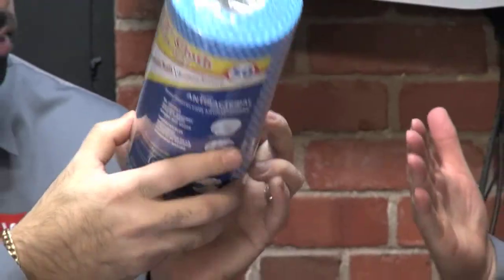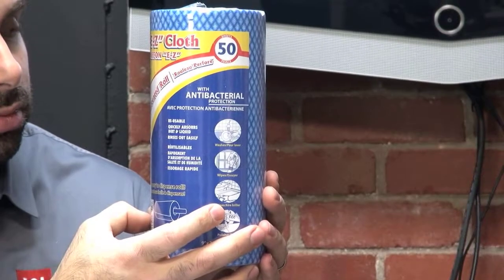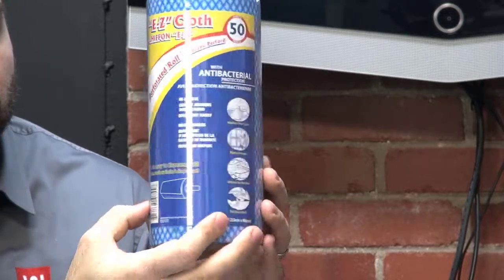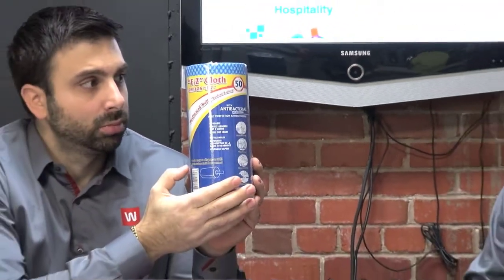It comes in its own PDQ dispenser, PDQ being a point of purchase area. It's put on an end cap or something like that, and there's 12 in a box, 24 in a case. Makes for a really nice retail item. Extraordinarily popular. The organizations that have taken on this product have done very, very well with it. So this is all of our Easy Cloth option.